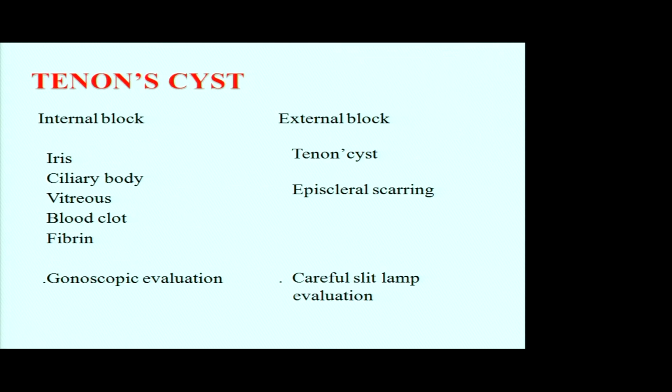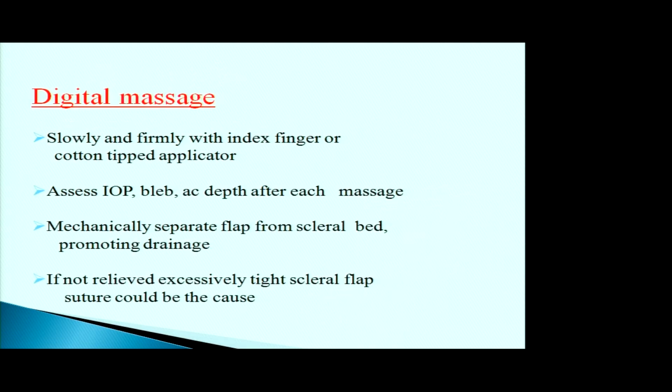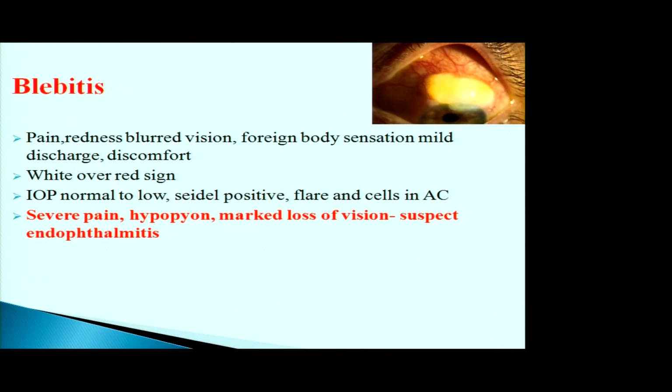With a Tenon's cyst, there may be either an internal block or an external block. Internal block can be due to the iris, ciliary body, vitreous, blood clot or fibrin, and by gonioscopic evaluation you can see what the reason is. You can do laser suturolysis or needling in this type of patient. Digital massage is also useful. Needling you can do in cases of Tenon's cyst.